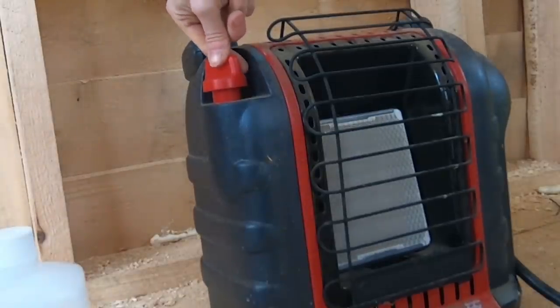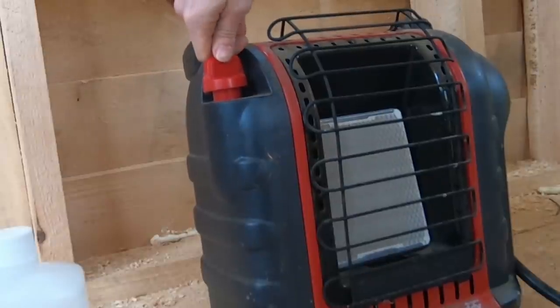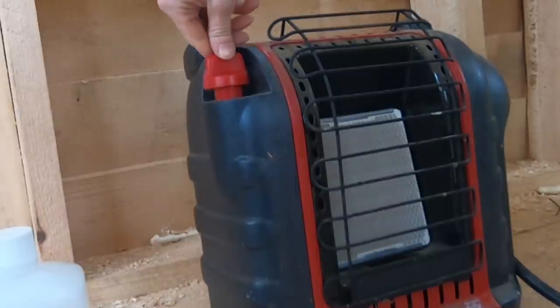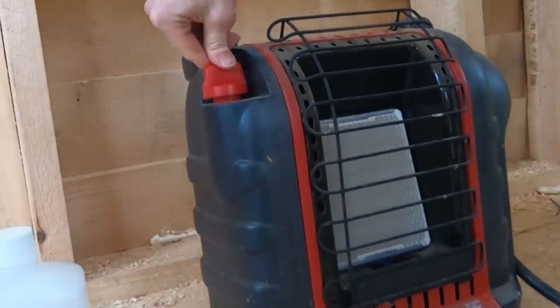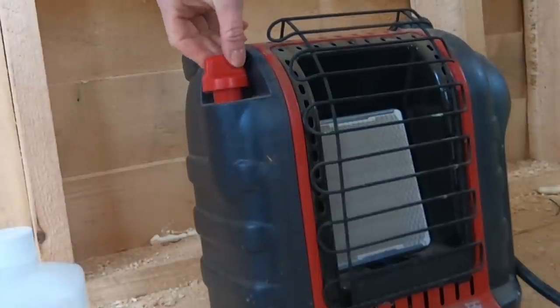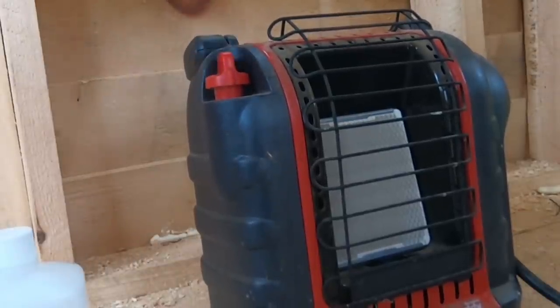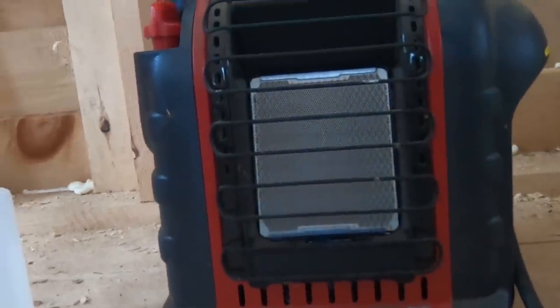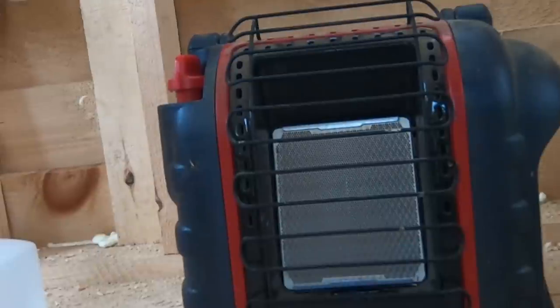I want to turn this on. Make sure the gas is flowing into the line. Give it a second. Okay, lit. I'm gonna hold it for a few seconds here. Okay. Got some interchanging flames going on there. So now we're going to change it to low. I can hear it whistling. I hear it whistling still. I feel heat coming off.